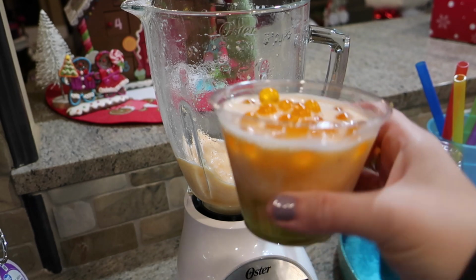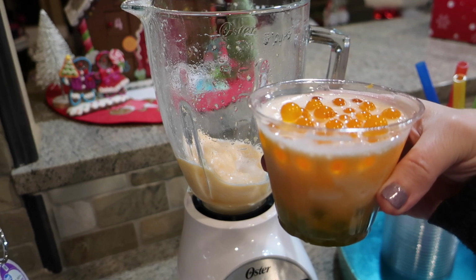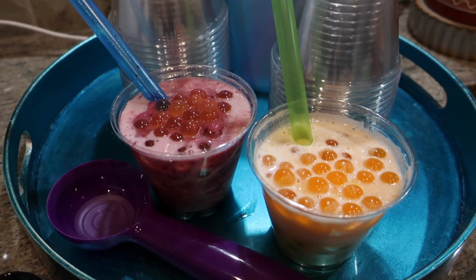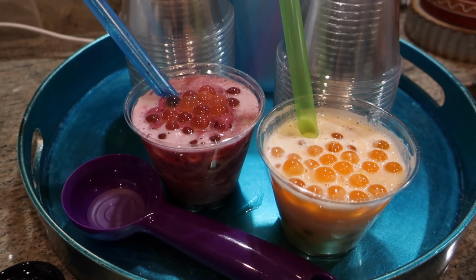Both of these yummy treats would be great for a New Year's celebration, a birthday party, or even just a fun Disney party. You can make these into a lot of different themes, and they're super fun to make. So hopefully you enjoyed checking out these frozen drinks that are inspired by Disney's Pandora at Disney's Animal Kingdom.